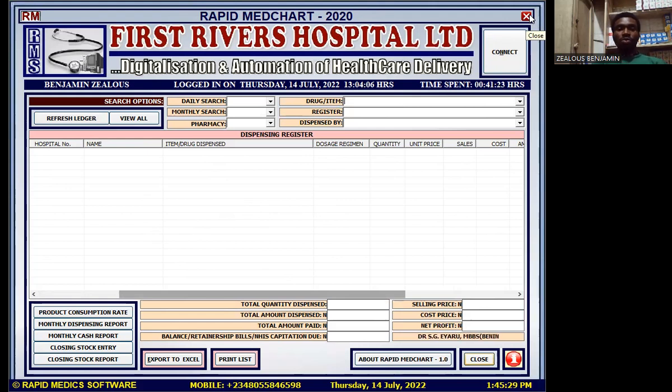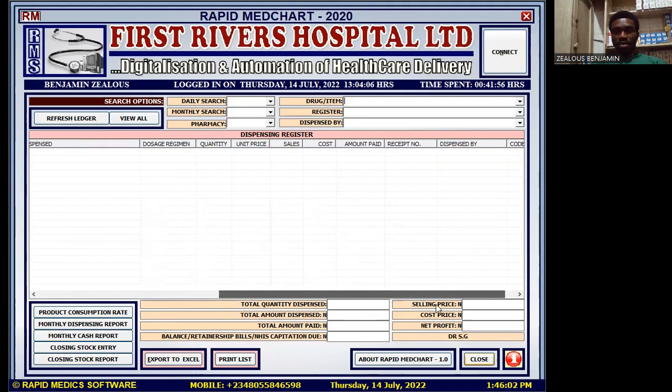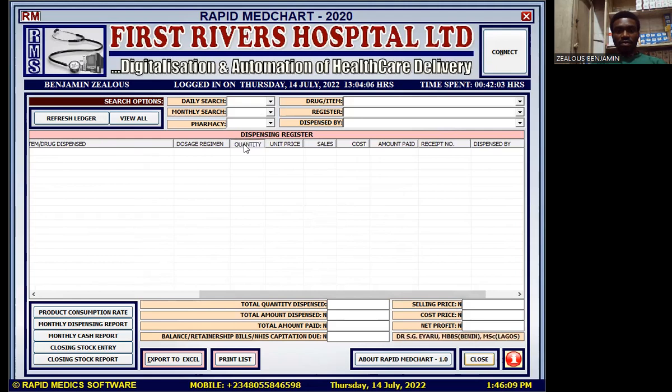So I encourage you to always trace the drug that was dispensed to a particular patient at a given point in time. But eventually, you want to know the quantity of a drug that has been dispensed out to a particular patient for a period of time. If you go to the patient drug ledger, it won't give you the actual quantity that was dispensed out. If you come here, it will give you the quantity, because there is a column here for the quantity that was dispensed. Now this, who dispensed it, dispensed by. So at this point you could also know who dispensed this drug to this patient.